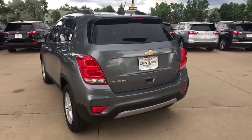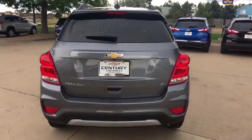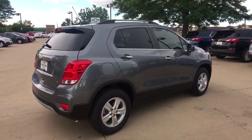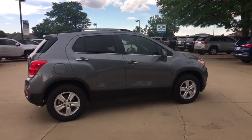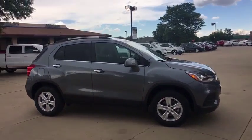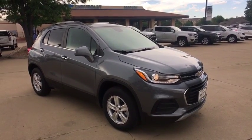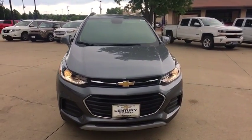Traction control, dual airbags, alloy wheels, power steering, four-wheel disc brakes, keyless start, compass, power windows, electronic stability control, trip computer, security system, rear window defroster, panic alarm, tachometer, remote keyless entry, brake assist, driver vanity mirror, tilt steering wheel, rear window wiper. If affordable style and reliability are what you're looking for, this vehicle couldn't be more perfect.